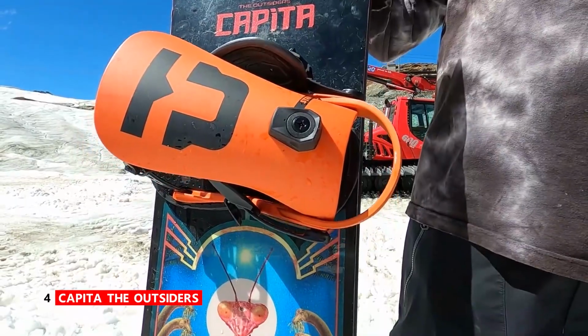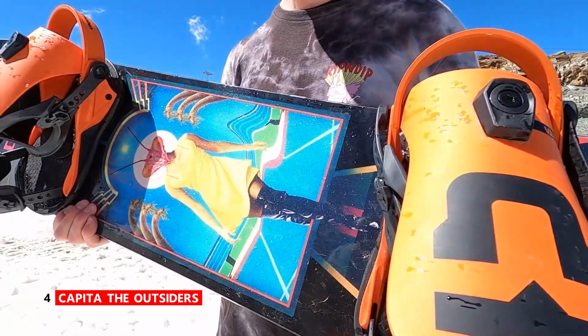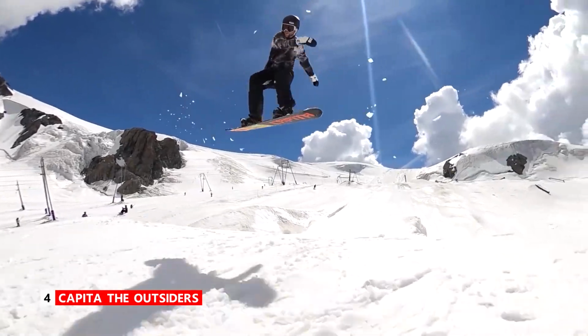Unfortunately, I did have to give this board away in Zermatt because my snowboard bag was too heavy to bring it back with me, but still one of my favorite boards of all time.